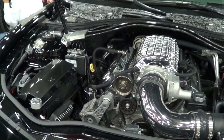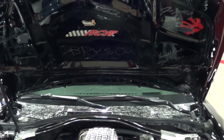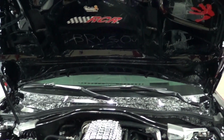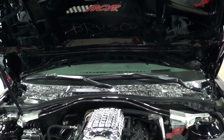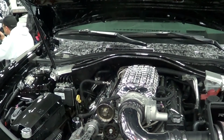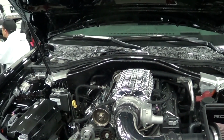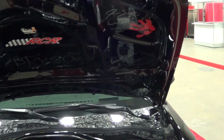And then obviously the name in the center, Bryson, that's the little fella that has leukemia, and his daddy is the lead builder for Richard Childress on these things. That's how I got introduced to him, and he seen everybody else signing it. He wanted to sign it, so we took the hood off, laid it in the middle of the garage floor, let him sit on it and sign it. And we dipped his hand in paint and put it on the hood.